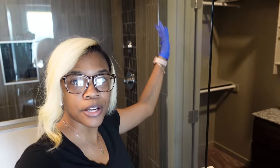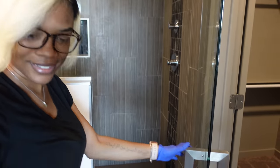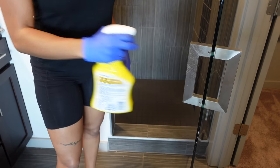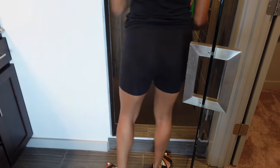And y'all, I actually got a door. Y'all know my last apartment, I didn't have a glass door. It's just the shower be open. So now I got a door. Okay. I'm about to put this Comet in the bottom. I already sprayed Lysol. It'll be everywhere and on the handles. And then I'm about to let this sit.